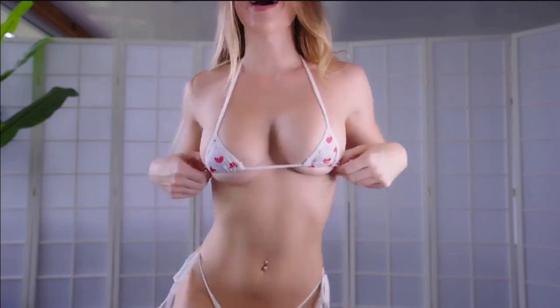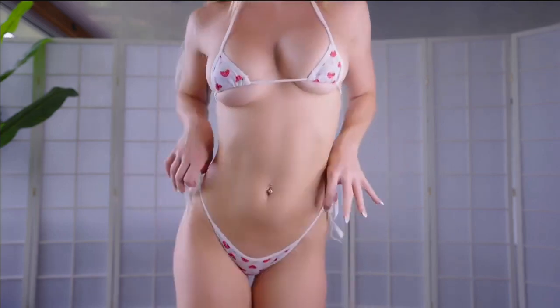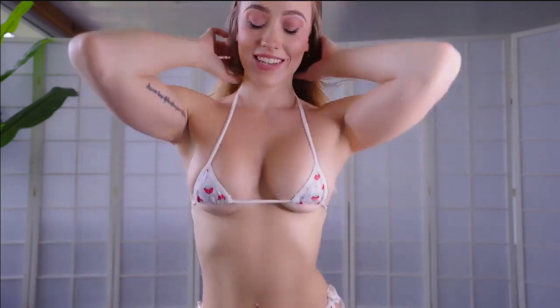So these are what you call itty bitty bikinis. I actually have a one piece set of these as well, which I'll show next. But I love these. However, they become super, super transparent when wet because they are cotton. However, no one's complaining unless your name is Karen.